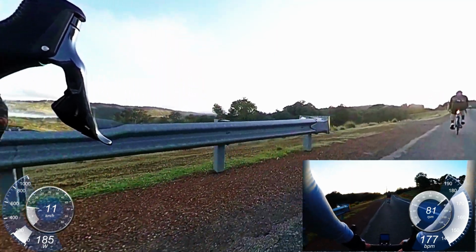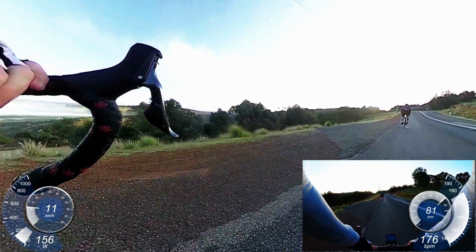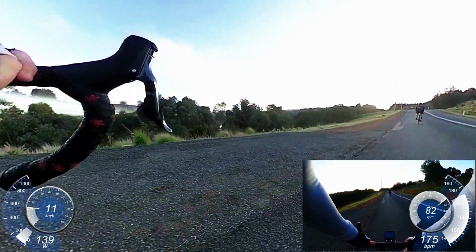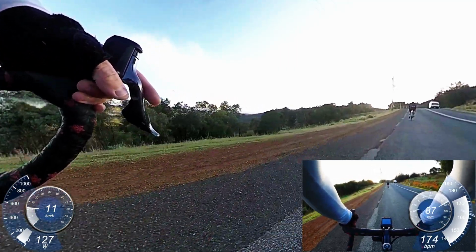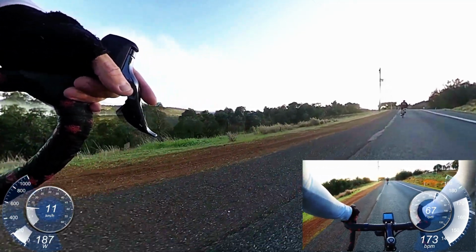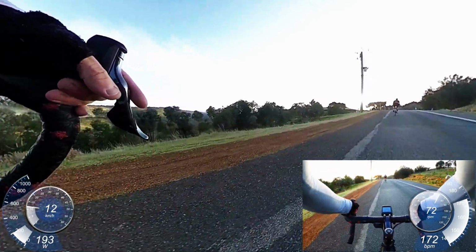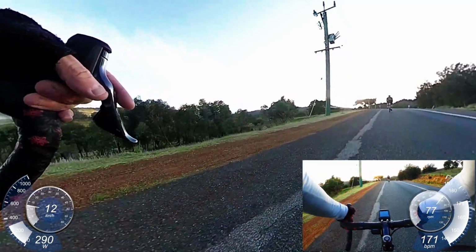And hopefully the fitness gets better, so it gets a little bit easier. But yeah, I could certainly do with dropping an extra 5 kilos. That would be real handy. I reckon I could still do that and not lose too much power. So that's something I'm looking to do at the moment, while also gaining fitness. My diet's really strict at the moment. Just trying to stick to 20 grams of fat per day, and then just high carb.